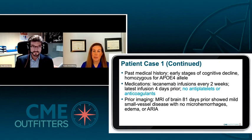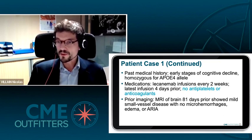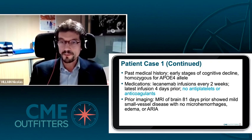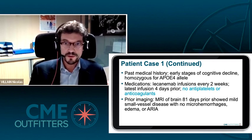Dr. Villain, from the perspective of your neurology expertise, what would you look to prioritize for the evaluation of this patient? So, as you mentioned, we are facing a sudden neurological deficit. We have acute onset aphasia and left gaze preference. So our main diagnosis in mind is, of course, an acute stroke, ischemic or hemorrhagic. Seizure and atypical migraine would be very low on our list, but could also be in mind.